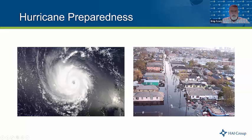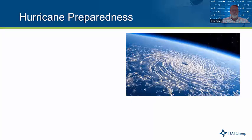And primarily what ends up happening with hurricanes, as we'll see in the next couple of slides, is what's called the storm surge. Typically that happens in coastal areas, and that's what we're seeing in this picture on the right. We're seeing the storm surge of the water that's brought in with the hurricane, and it creates a whole plethora of problems with flooding and such. So hurricane preparedness, what do we do? What do we do about a hurricane?